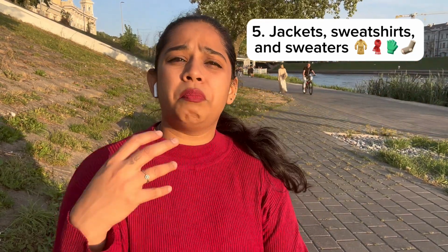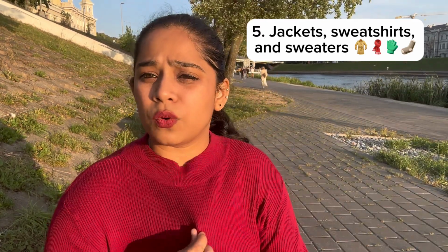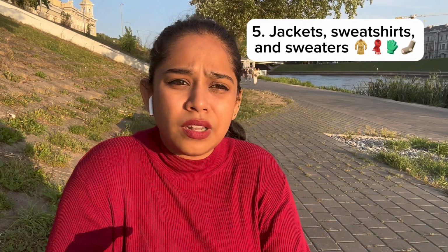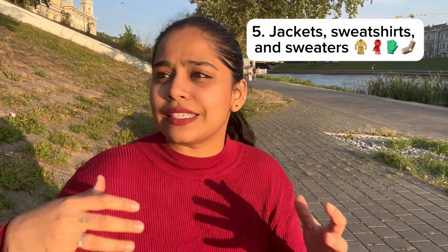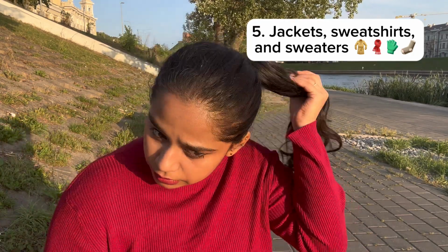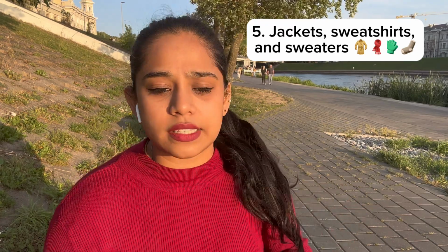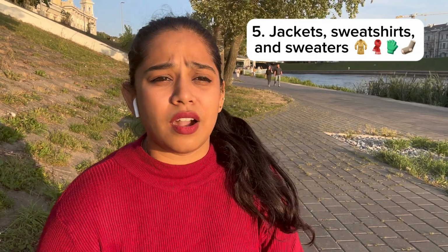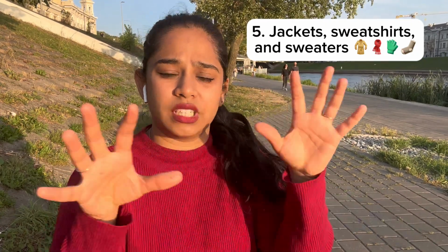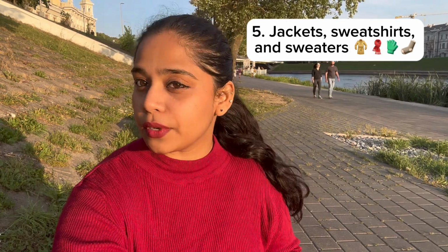You can actually buy sweaters here. I personally feel that the quality of the sweaters that we buy here is more adaptable to this particular climate, because in India they manufacture them according to the weather there, but the sweaters and jackets here are way better because they are manufactured according to the climatic conditions in this particular area. So I would highly recommend doing that.